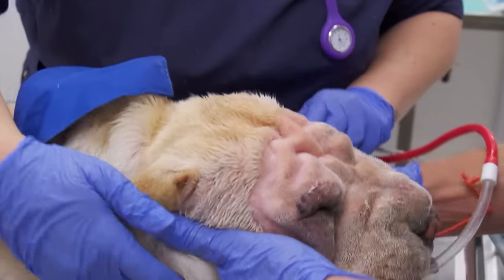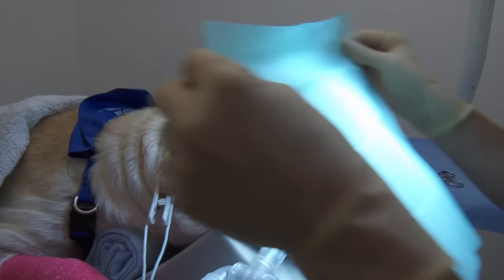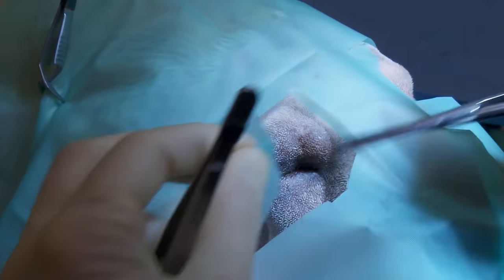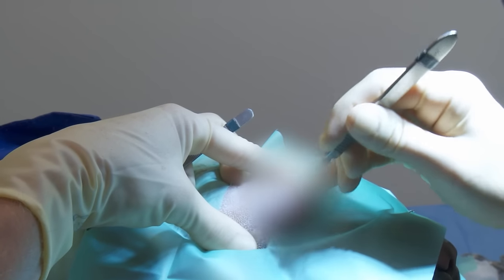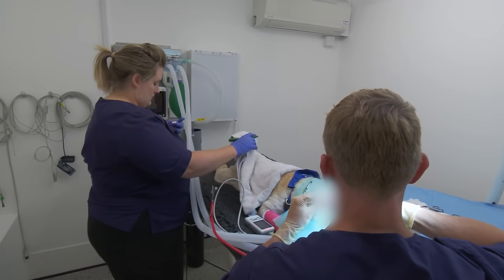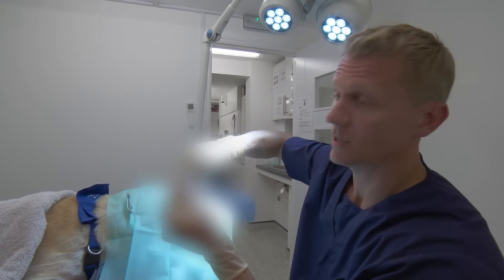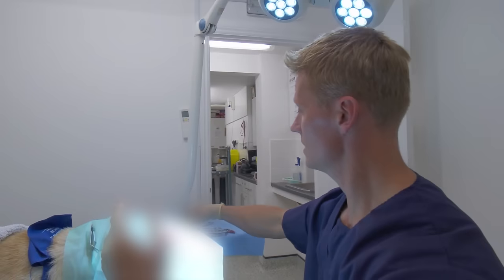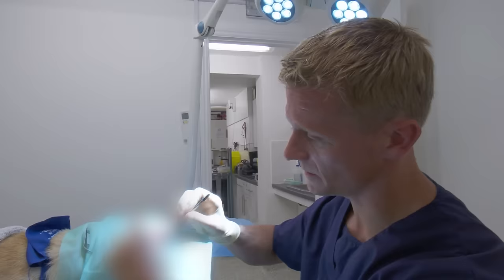Scott is about to start the operation which could change the life of Honey the rescue dog. In this delicate doggy facelift, he needs to take away enough skin to stop her eyelashes scratching her cornea. Too little skin and the procedure will fail. So what I'm doing here is just taking away a section of tissue above the eye, and then I'm going to stitch those sections of skin back together, and what that's going to do is cause a bit of tension and it'll help to pull the eyebrow back. It's obviously a pretty unattractive thing to watch, but it will give a functional result, which is a dog that won't have eyelashes rubbing up constantly against her poor eye.